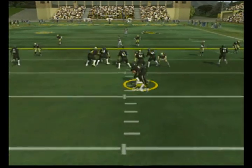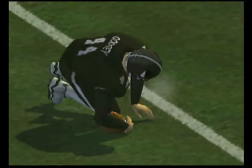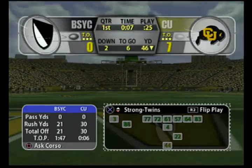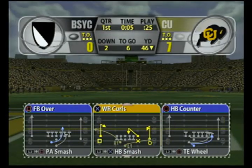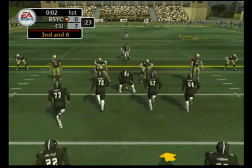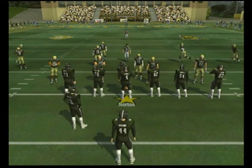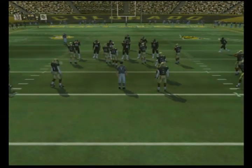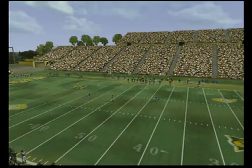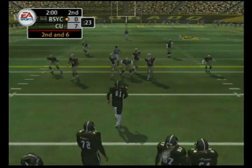The Buffs line up with 6 defensive backs. Godsey gets the call. The misdirection play gets him 4 yards. Second and 6 coming up here, ball on the 46. And that'll be the end of the first quarter with our score, Colorado 7, the away team, nothing. And there's 2 minutes remaining in the half.